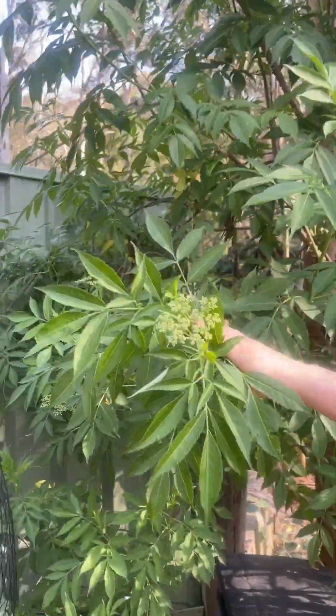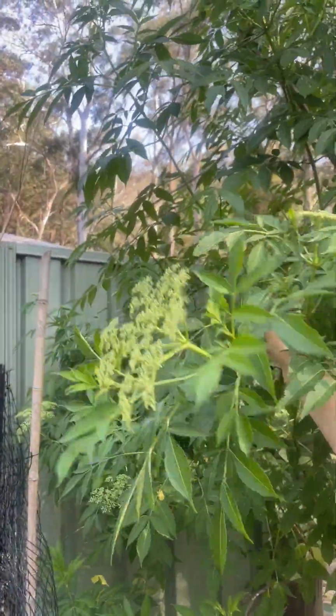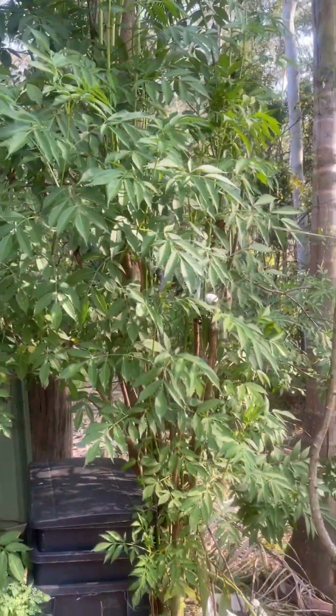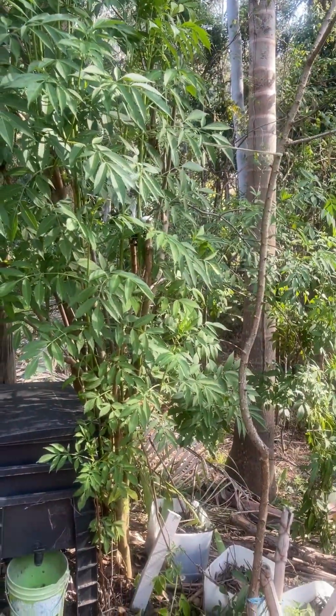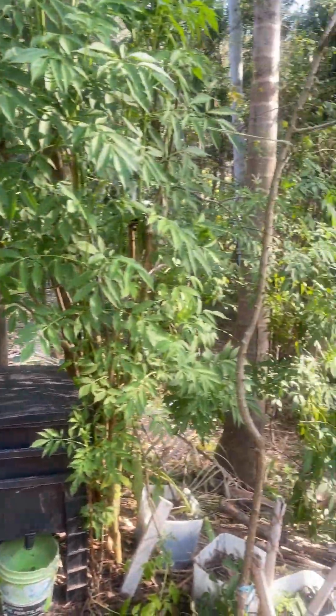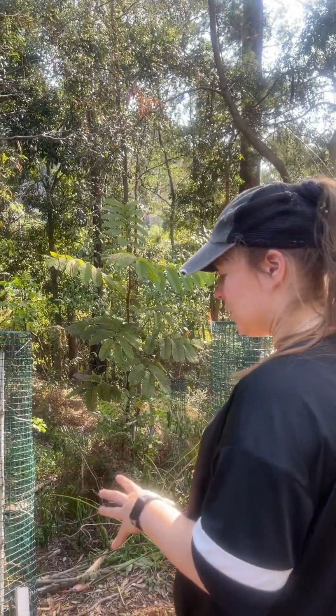So I love to make elderflower cordial. I love this beautiful big elderflower, and I'm also turning it into a bit of a hedge. It's a bit of a privacy screen, which will be quite good because it does tend to sucker. So what I do is I pick out the suckers that I don't want, and then I let it sucker along as a hedge.